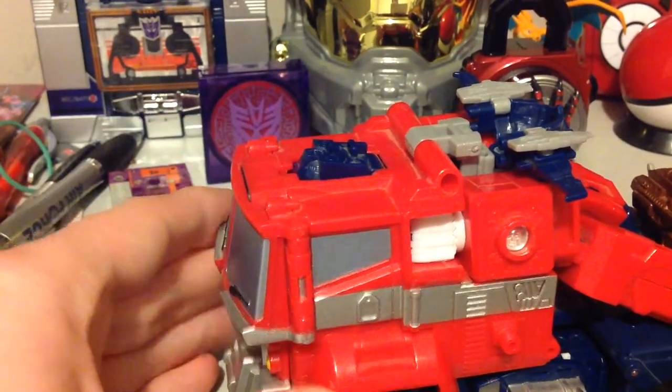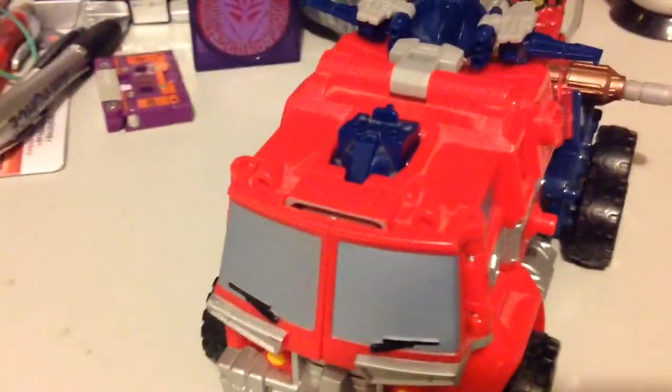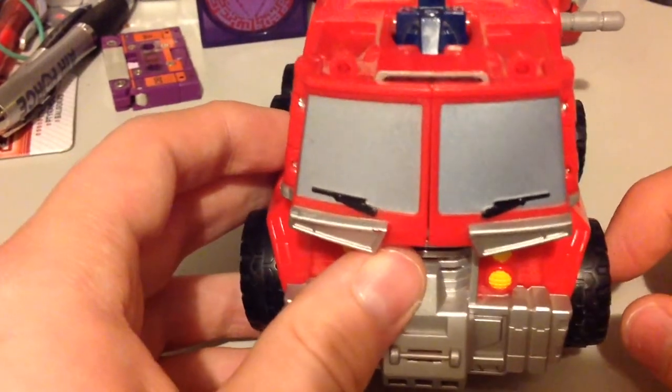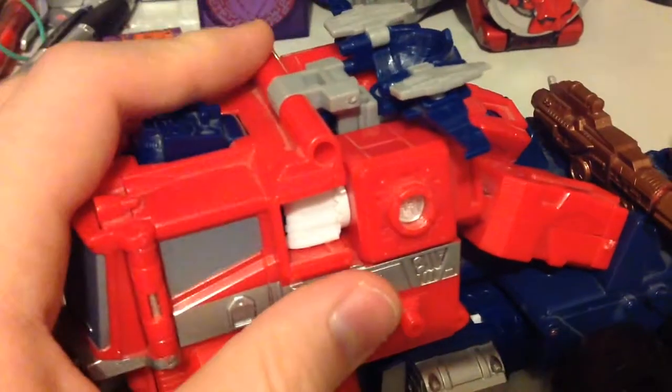For today, we're looking at Prime. Optimus Prime! Yep. Here we have Bossbot himself, who apparently doesn't want to stay transformed. Anyway, here we have Bossbot from Energon. I don't have any other Energon characters, other than the Omega Supreme I'm borrowing. Can't make a video of that until I get a better camera, because he's really big.